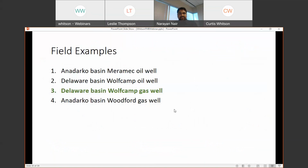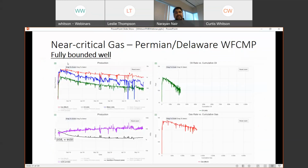The next example I'm going to be talking about is a Wolfcamp gas well, Delaware Basin. It's a fully bounded well, and that annotation that I had for water gas ratio should have gone on this chart. It's roughly 550 stock tank barrels per million. The initial GOR for this gas well is close to 4,400 scf per stock tank barrel.